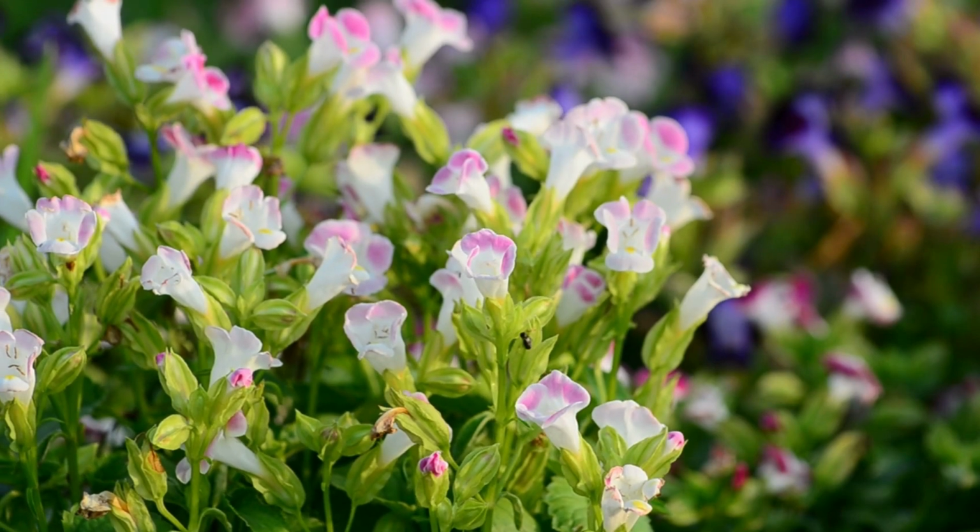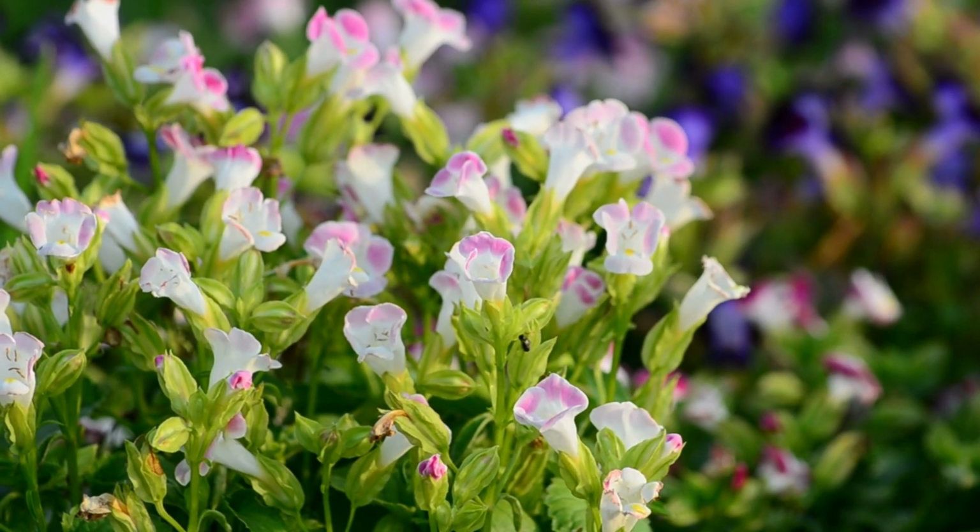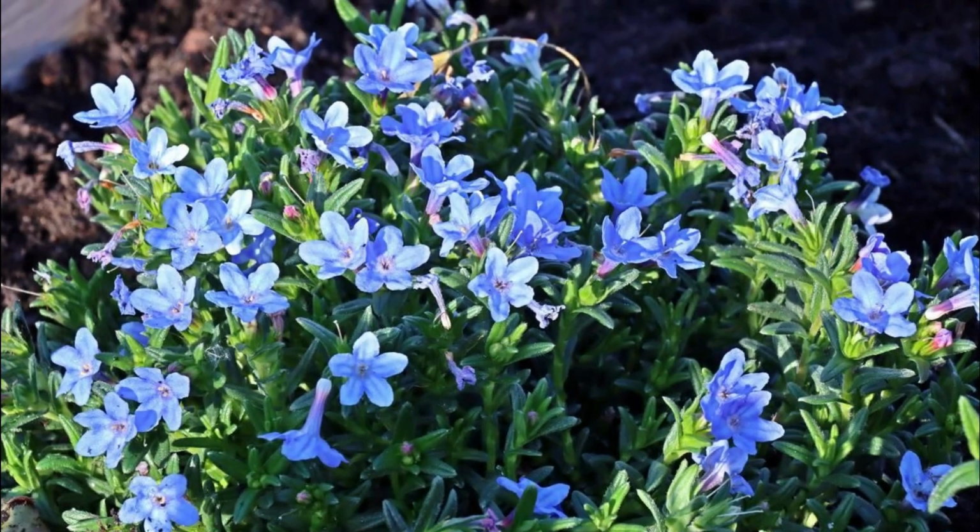It grows best in partial to full shade. Lithodora. Lithodora blooms from May through August with tiny bright blue flowers and small hairy green leaves. It's a delightful ground cover plant.